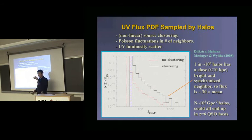as sampled by the halos. And so the vast majority of halos just see the background, which is here 40, 40, 30. But there's a tail, and you see that this is actually 6 orders of magnitude. So about 1 in a million halos are actually in this tail, which sees this very high flux. And those are the ones with the bright neighbor.